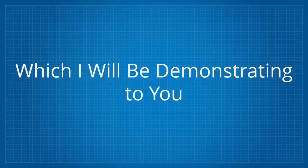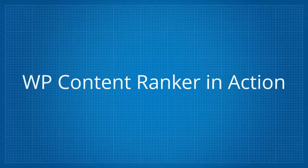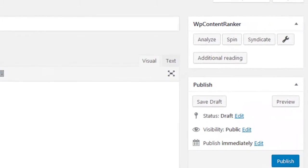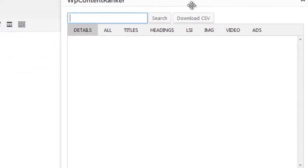And that's not all. It actually does much more, which I'll be demonstrating to you. So let's take a closer look at WP Content Ranker in action. Once logged in and inside of your WordPress site, the WP Content Ranker options can be found on every post and page. Here we can see 5 options to work with: Analyze, Spin, Syndicate, Settings, and Additional Reading. Let's start with the Analyze option first.